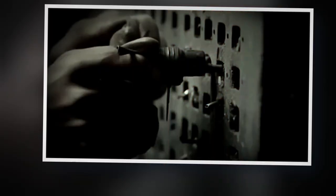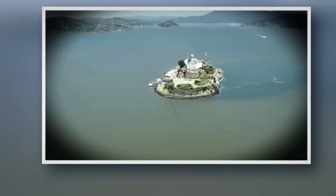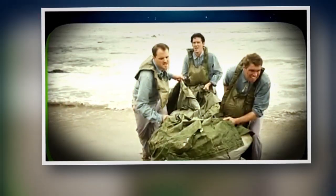Now, let's rewind a little. On the night of June 11, 1962, Frank Morris and the Anglin brothers vanished from Alcatraz. They were there, then they were gone. Poof! Just like that. Their bodies were never found. The FBI eventually closed the case in 1979, concluding that they had drowned in the bay. Case closed, right? Not so fast.